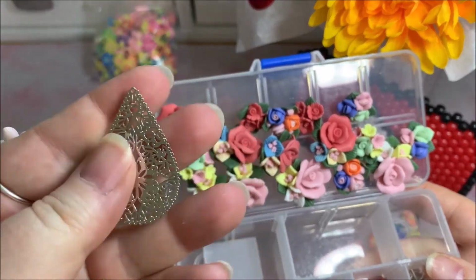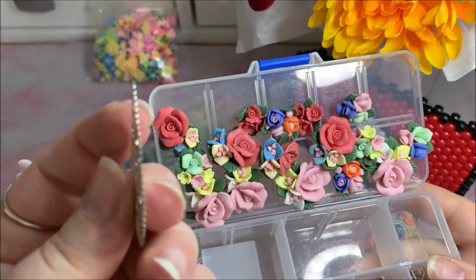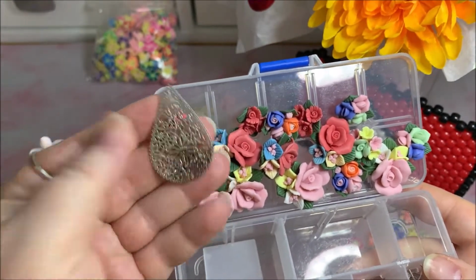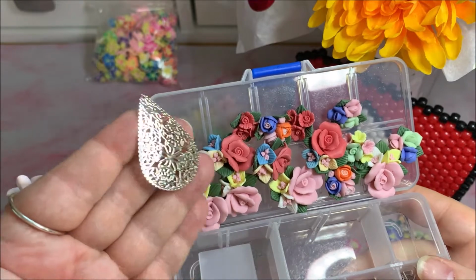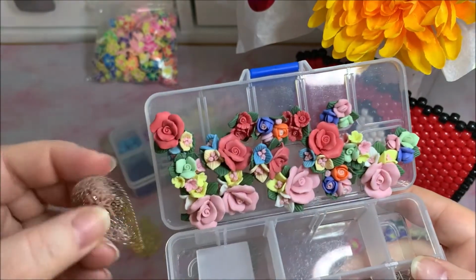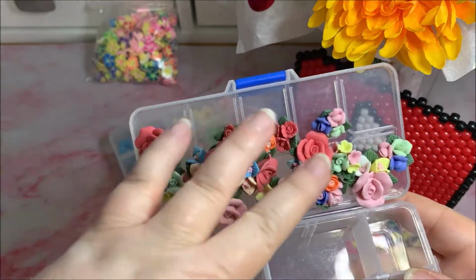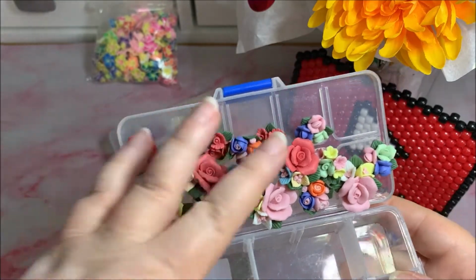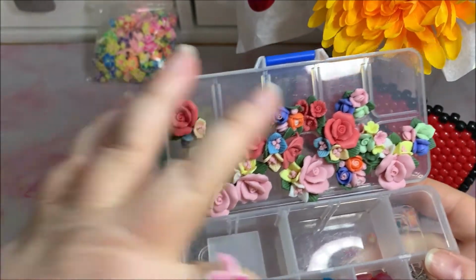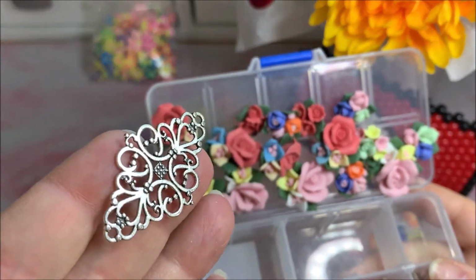These I loved. This is what caught my attention on the picture of the kit. So look at that. It's just a thin piece of metal, and you can glue your floral element on anywhere that you want on this. And it is just a lovely little drop, like a teardrop there. This is actually a good size. It's not little on that teardrop shape. Here is another one of those large components there. Isn't that really pretty? I just love the detail on these.